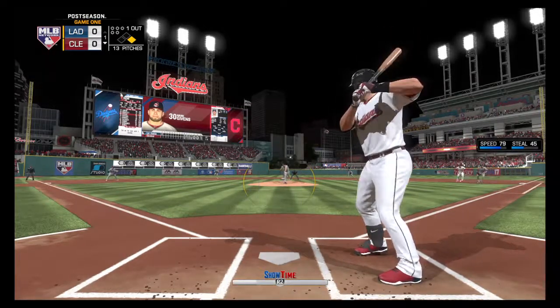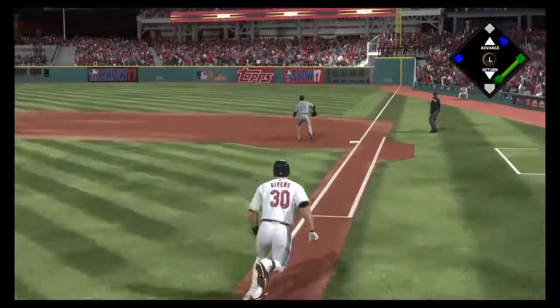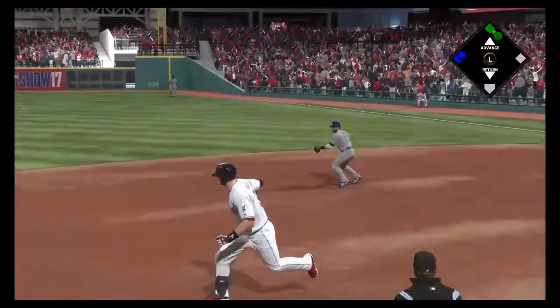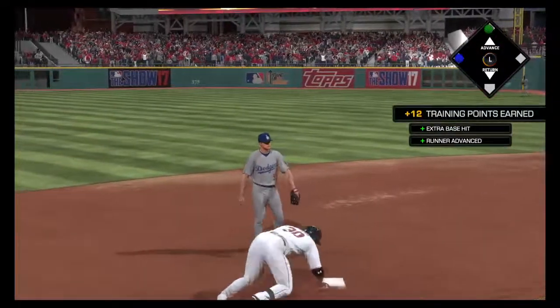Here comes the first pitch. Grounder hit hard down the first baseline. And this is past Adrian down the line, a fair ball. The relay, and he'll get in there safely.